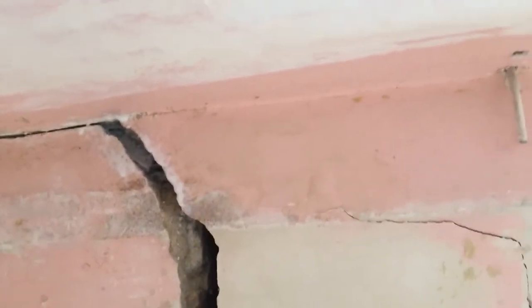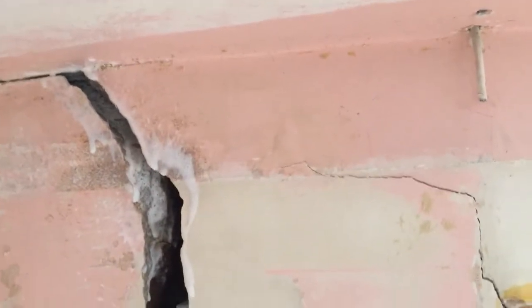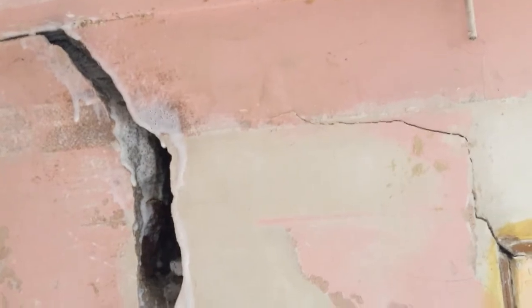So, hence why I thought the spray bottle would be a great idea. It should penetrate right in there and hopefully provide a good key. There's absolutely no way I'd have got in there with a brush.